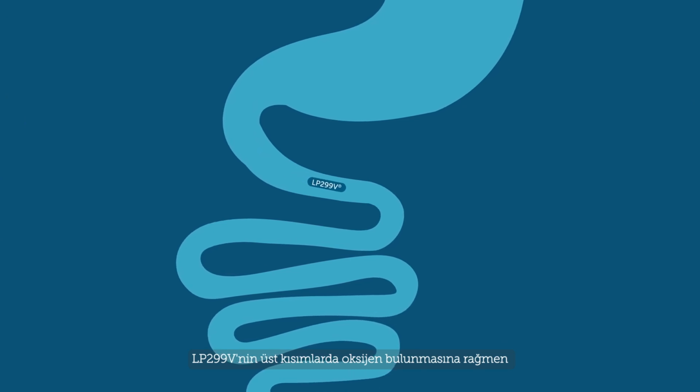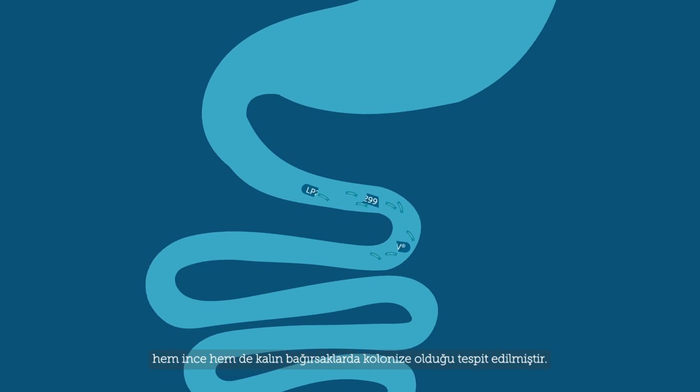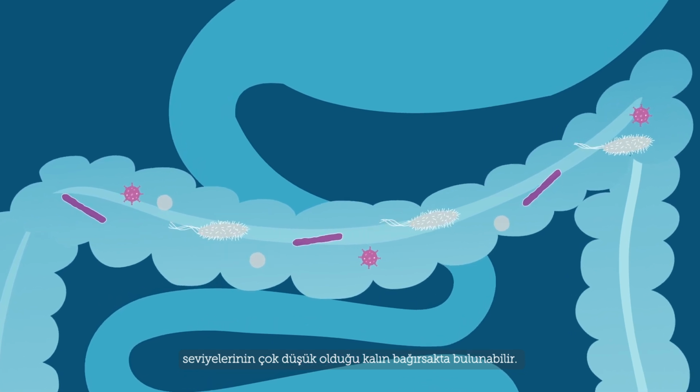LP299V has been found to colonize both the small and large intestine, despite the presence of oxygen in the upper parts. Many other bacteria are sensitive to oxygen and can only be found in the large intestine, where oxygen levels are very low.